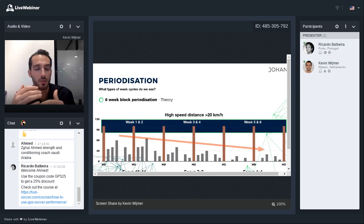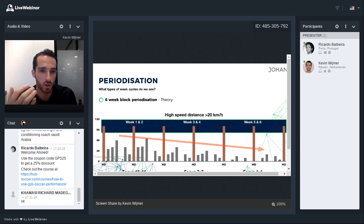And this immediately shows another benefit of using GPS: you're able to check whether you're still on the right course with your training program. So if you see patterns like this showing up in your data, in your GPS numbers, you have to adjust your training program. And this is basically the take-home message: you can use the GPS as a tool to adjust your training program.